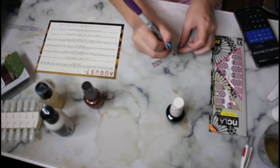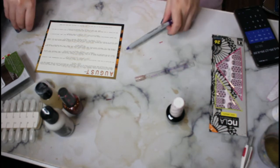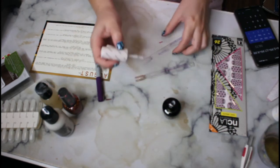So, alright. I wish it would have said on the card, like if it was for breast cancer awareness or something, or if any of the proceeds went to it. So, two coats on this one. I'm gonna do the second coat.